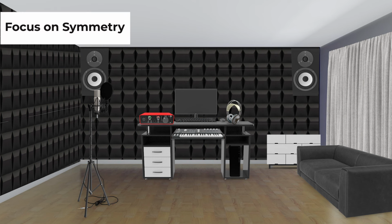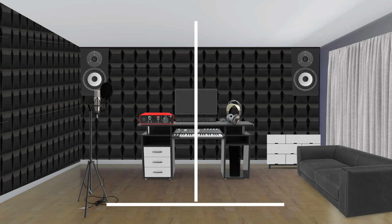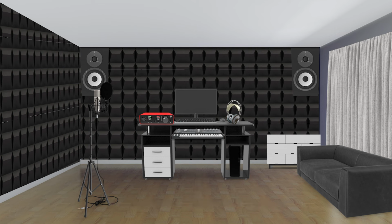Focus on symmetry. Who would have guessed symmetry is important when it comes to your recording studio's acoustics? Ensure that you have set up your stage monitor system in such a way that it falls along the symmetry of your room. If, however, due to constraints you aren't able to use a symmetrical room, try to place your monitoring system along what would ideally be the line of symmetry for your recording studio.